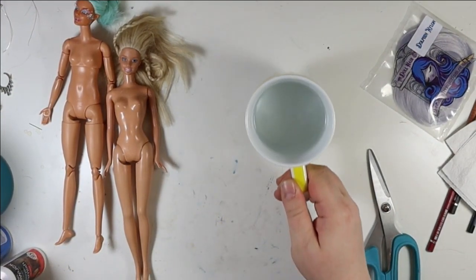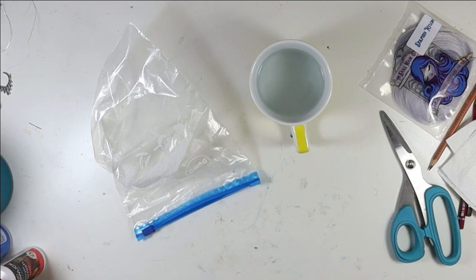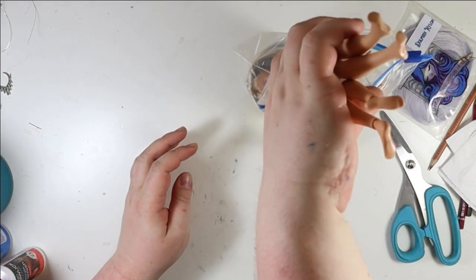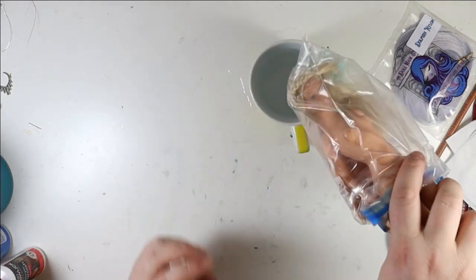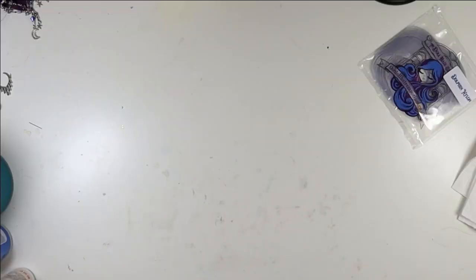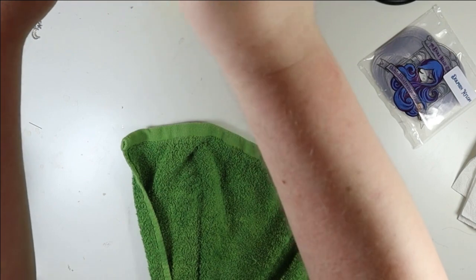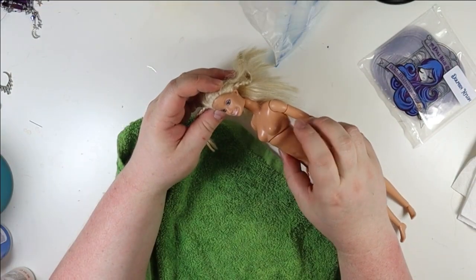We have some freshly boiled water and a Ziploc bag where we can put both of the girls in. Oh yes, and by the way, if you want to complain about me using a maybe antique doll for repainting purposes, please do that somewhere else. I guess they are pickled enough. Let me first remove her. Come here. Be a good girl. Click. I guess it will work.